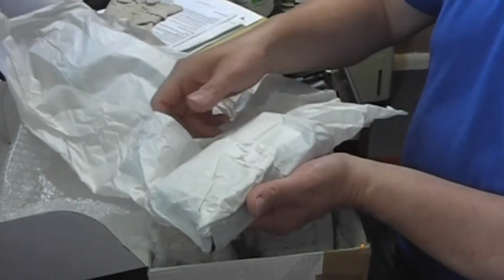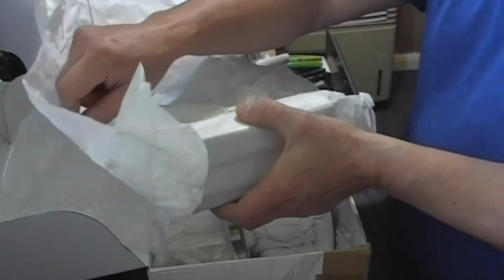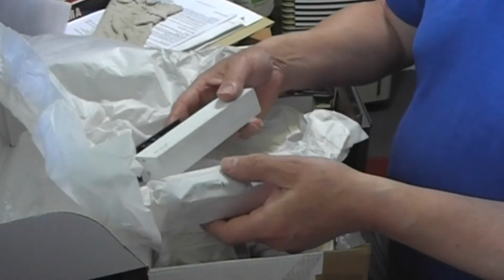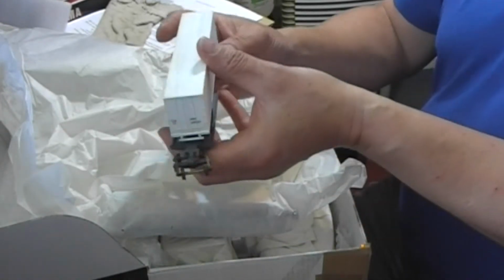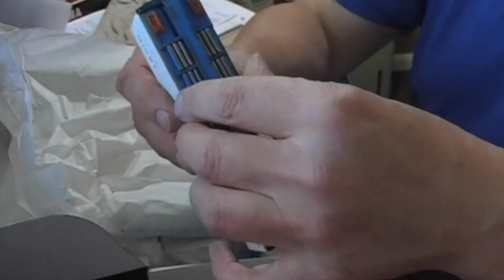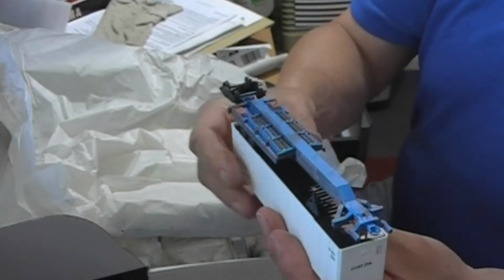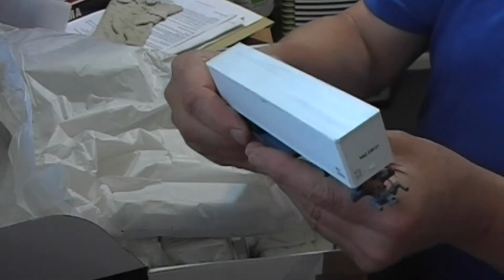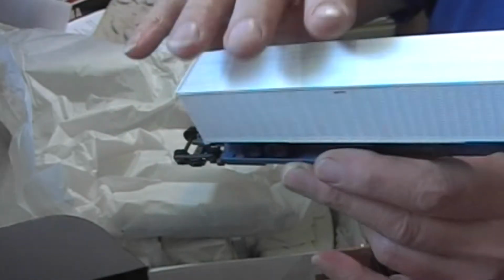This feels quite weighty, so it might be a Walthers one. Or they've weighted the containers. Oh no, this is part of the spine car set. So that's a spine car. Basically it is a very thin wagon, as we'd call them, specifically designed to put a trailer on. And a bit like some of the intermodals, they share a bogie truck with the next one along.